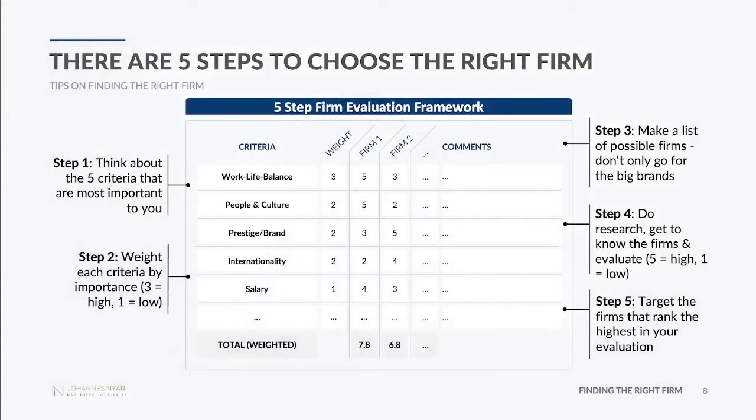So basically the 5 steps are the following. Step number 1 is that you really sit down and think about the 5 criteria that are the most important to you. And those can be all criteria. We will talk about possible criteria in a second, okay? It doesn't matter. It's just important that you think about it, be honest to yourself, and write down those criteria. This is very, very important.